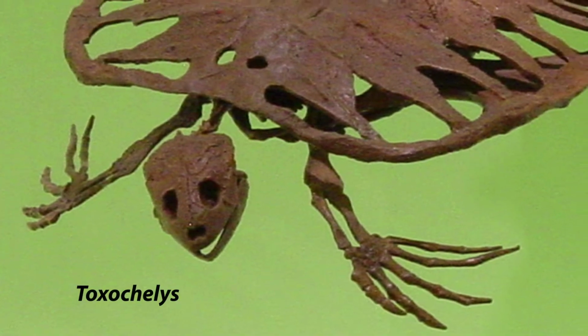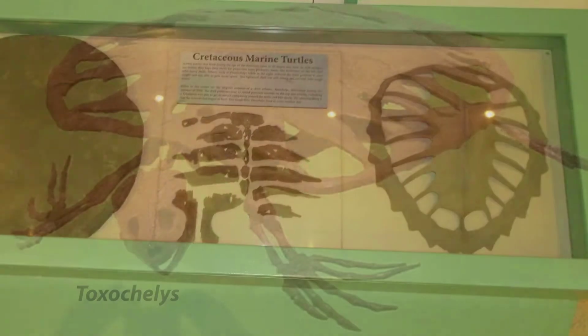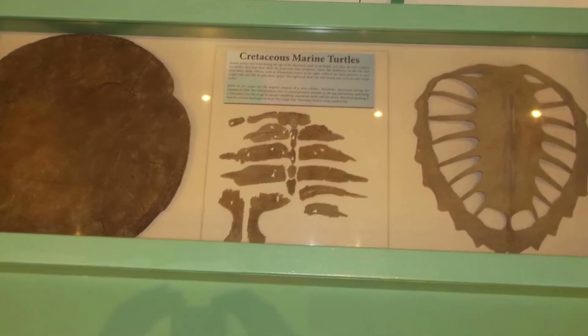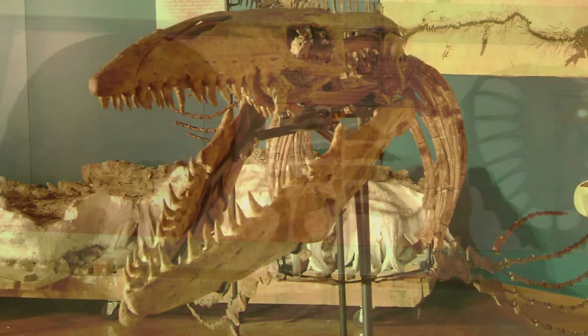Toxocheles lateramus. Toxocheles lateramus is the most common species of fossil turtle known from the Niobrara Chalk. Turtles are rare finds in the chalk, though, and complete juveniles are extraordinary finds.